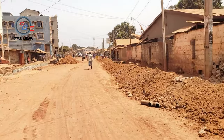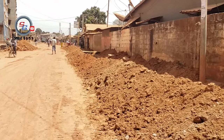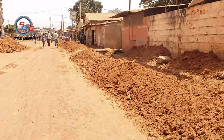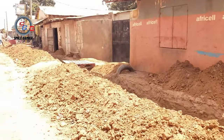So as I was saying, I am at Bundung right now, heading to Latrikunda Bombo. This is the Latrikunda Bombo Highway, which is part of the package of the ongoing OIC road construction. So that is where we are today to show you the developments here as well.